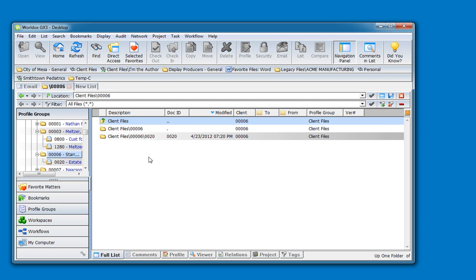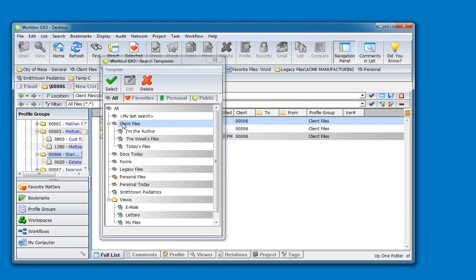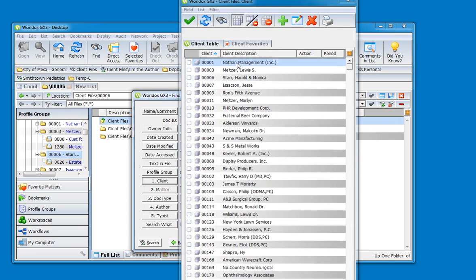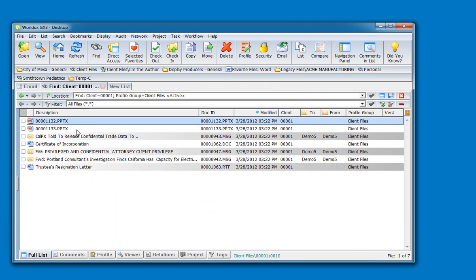And so when you're doing a search in Worldox, there's quite a number of ways to do that. I'll show you the binoculars, so I'll click Find, and I'll take Client Files. So now I can fill out as many or as few of these fields as I want to, and I'll start with Client, and we'll take Nathan Management, and we'll do a search. And so now we have the documents for Nathan Management.